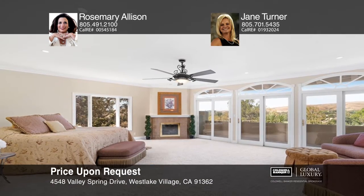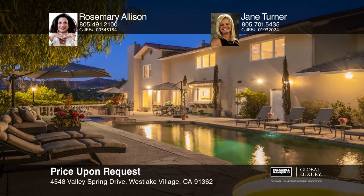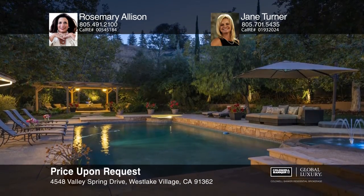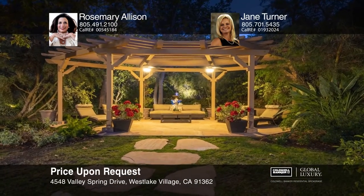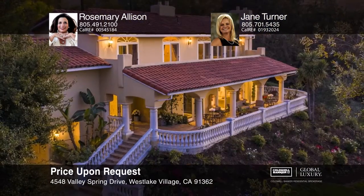Upstairs boasts a large master retreat and 4 generously sized bedrooms. The yard offers the ideal space for entertaining guests with a pool, a spa, fountains, and an outdoor kitchen with a Perla Venata granite countertop. Your dream home is waiting. Call Rosemary Allison and Jane Turner to schedule a tour.